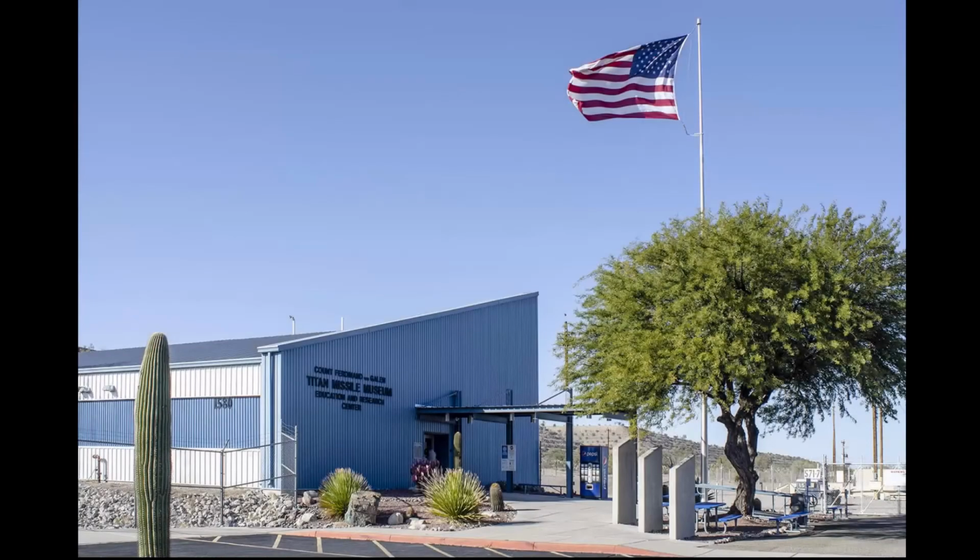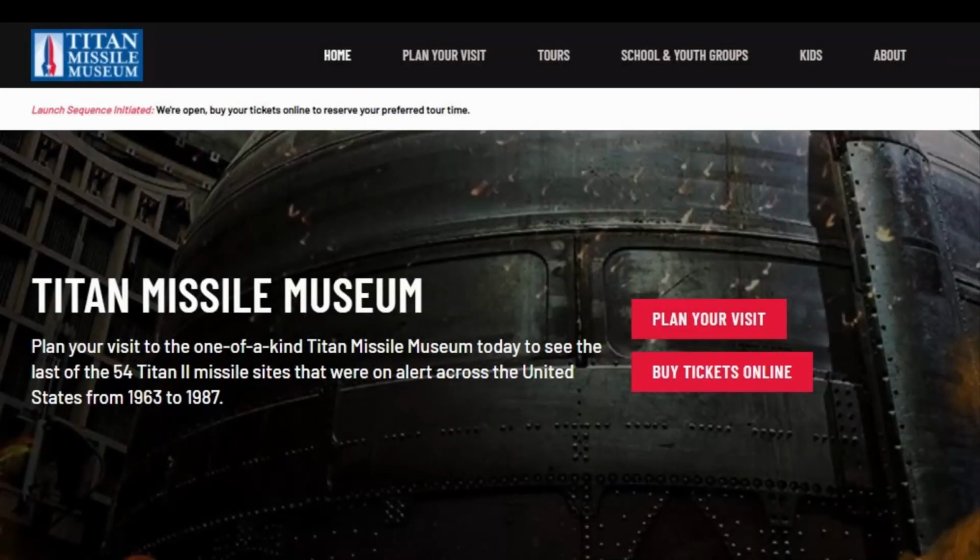The rush to build nuclear arsenals between the United States and the Soviet Union started shortly after World War II. It's what created the Titan missile. But thank goodness with Glasnost in the 80s, we were able to decommission these missiles. And today at the Titan Missile Museum, you can see what life is like when you live under a constant state of emergency.